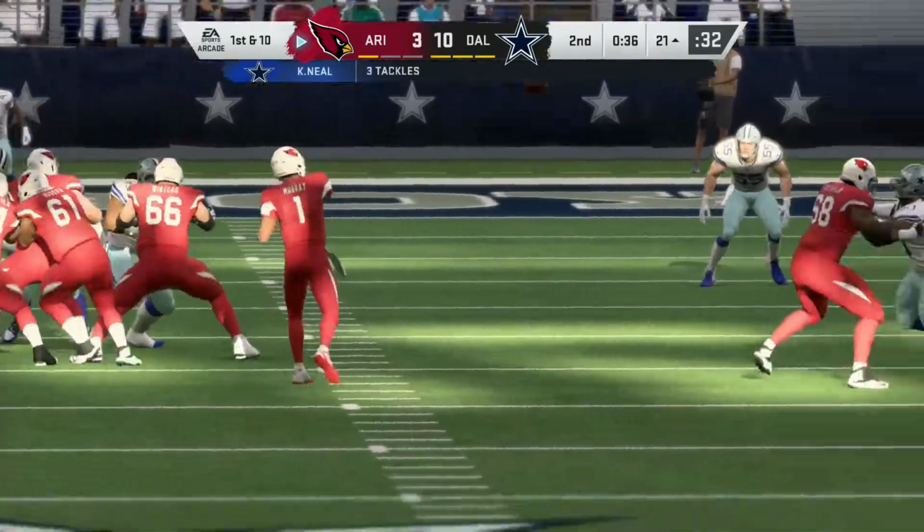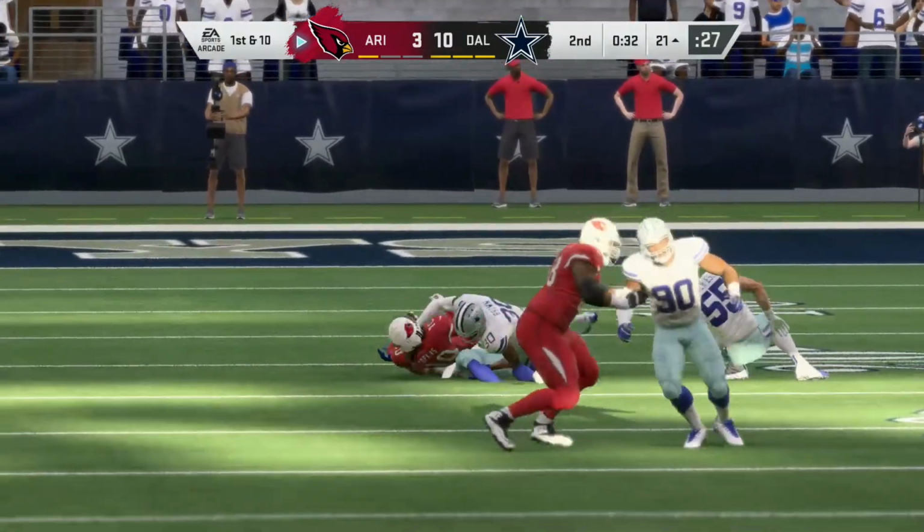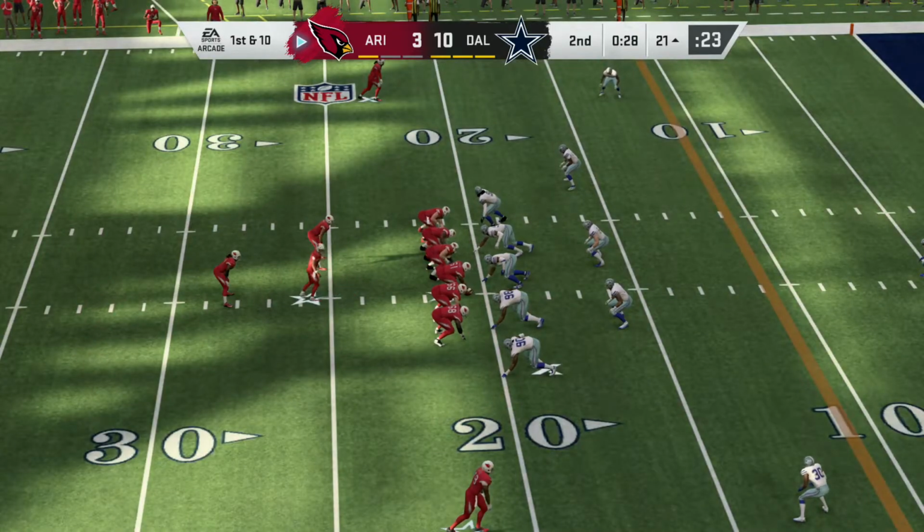This has to go down as one of the simpler routes in the playbook, but oh so effective. Nice completion there. Keeps the sticks moving. This offense finding its legs now. Here's another 1st and 10.